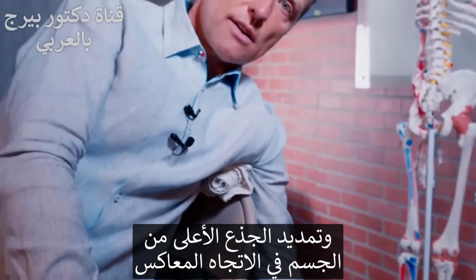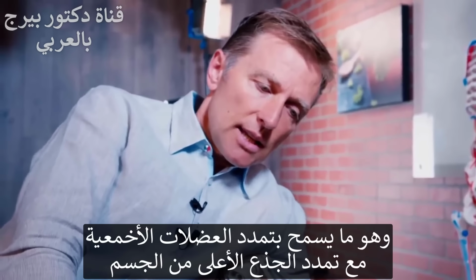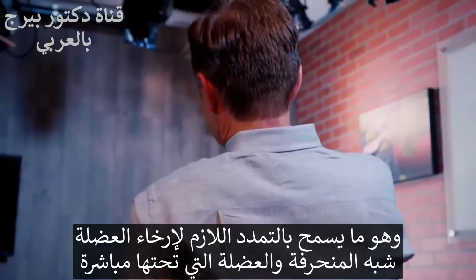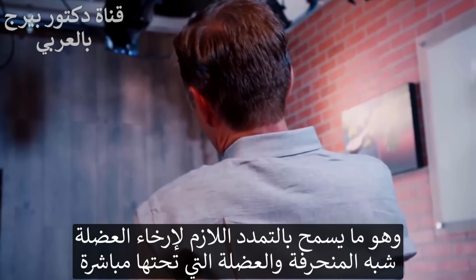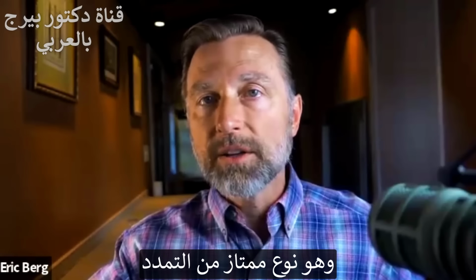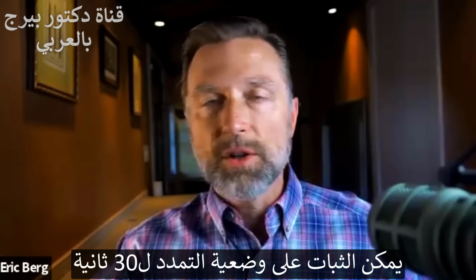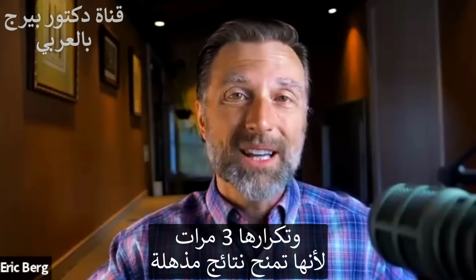Okay, so you're stretching the upper torso in the opposite direction, and you're going to stretch your scalenes while you're sitting up nice and tall. What that's going to do, it's going to create the stretch that's going to melt the trapezius muscle as well as the muscle right underneath that. So that's a really good stretch as well. And you can stretch and hold for 30 seconds and do that just 3 times. And you'll see some amazing results.